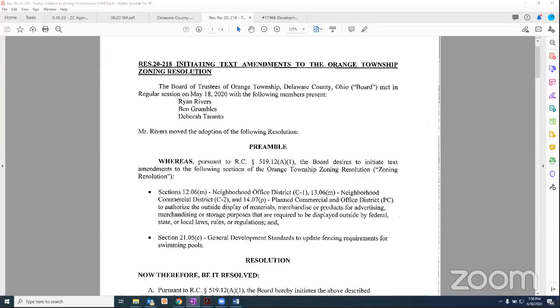Okay. Motion to come back from recess for resolution number 20-218 by Mr. Bohavich, second by Ms. Trebellis. Those voting, Mr. Jewell? Yes. Mr. Bohavich? Yes. Mr. Doherty? Yes. Ms. Trebellis? Yes. And Mr. McNulty? Yes. All right.